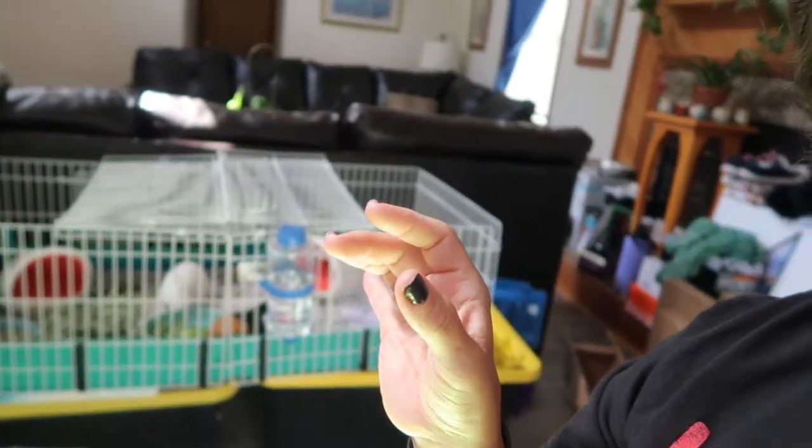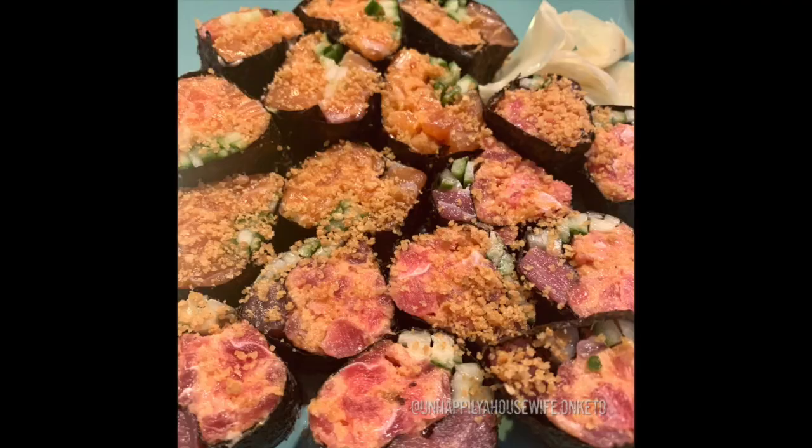We're going to go get them some peppers. They need vitamin C. And then we're going to have sushi tonight, which is exciting. So that's that.